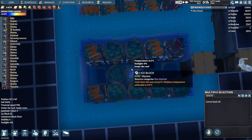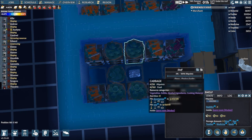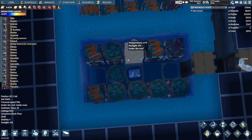1 Celsius. That's not too bad. And spoiling time, 1 year. That's not too bad. And it's summer day one, so 1 year, and that decomposes, rots in 1 year and 15 days, so that's pretty good.